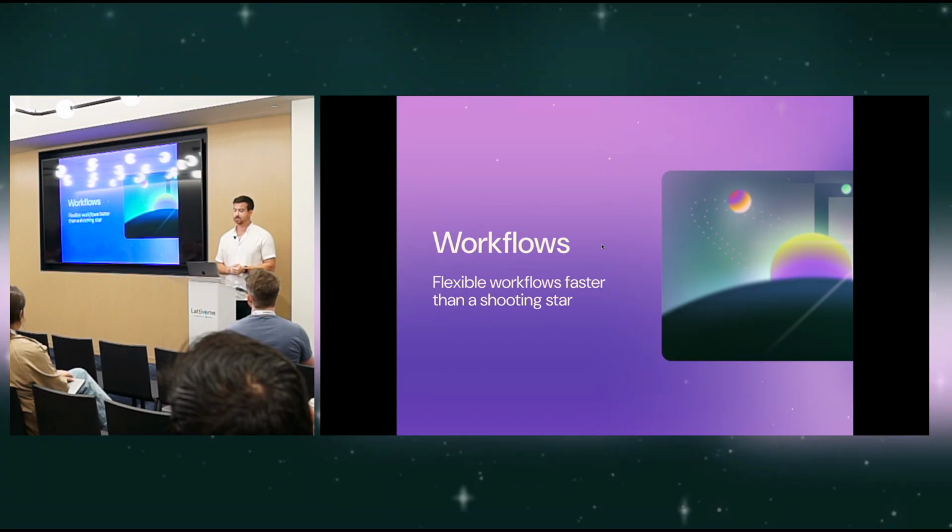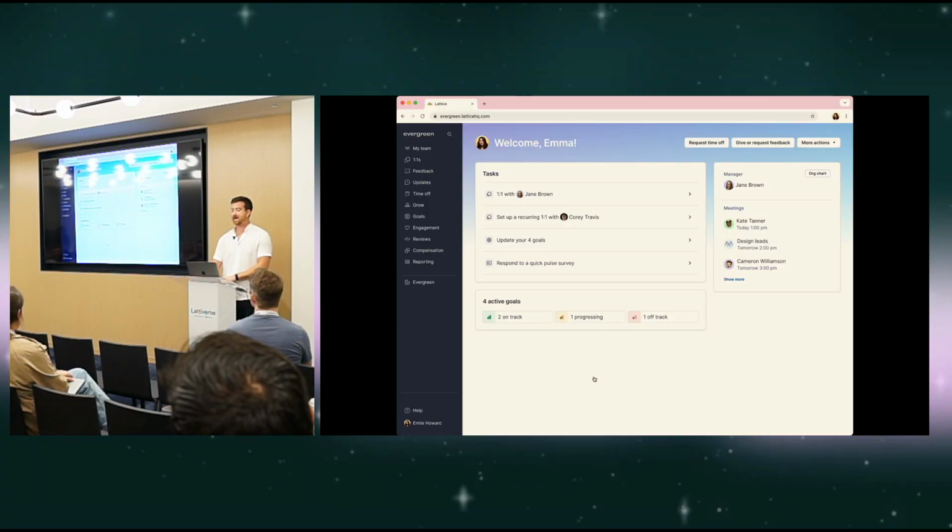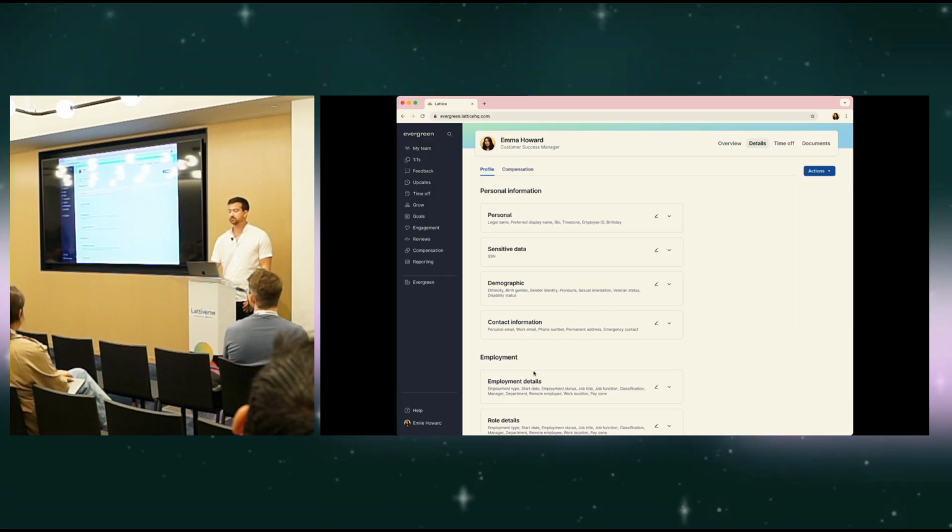So let's look at an example. Let's say Emma just got married. She needs to change her legal name. For Emma, all she has to do is go to her profile, click Actions, and she'll see that we've configured a workflow for a legal name change.